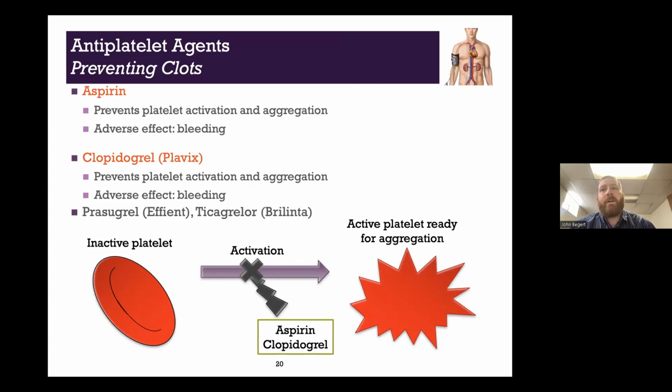So you might see patients on one or both of these agents simultaneously, dual antiplatelet therapy, after maybe having a stent placed, for example, or any type of revascularization surgery, like a coronary artery bypass graft, for those that were having significant occlusion or blockage in their coronary arteries. And so this just helps to allow the blood to move through, decrease the potential for any clot formation. However, it's going to increase somebody's bleed risk.